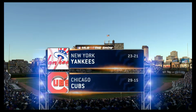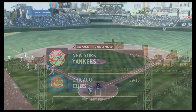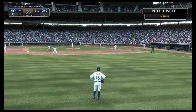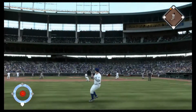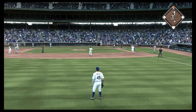Now from the windy city of Chicago, there's a beautiful look at fabled Wrigley Field. And before we get too much further, here's a look at each manager's starting lineup here for the opener. First. And a fastball swung on and hit in the air to left. Miller is right there as he puts it away, no problem for the first out.